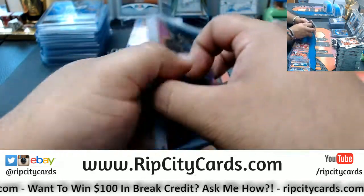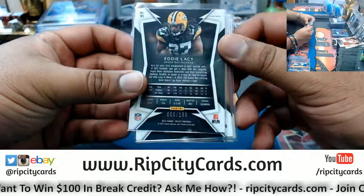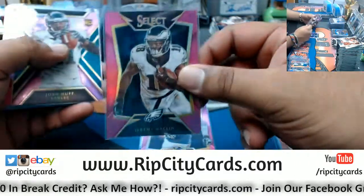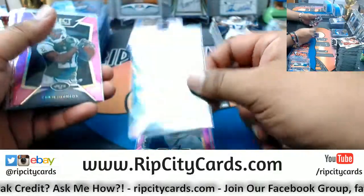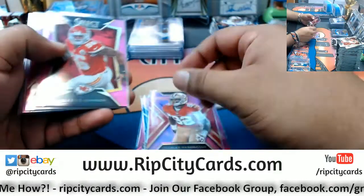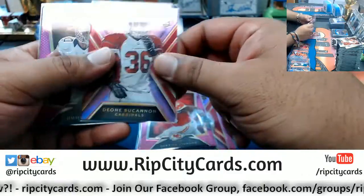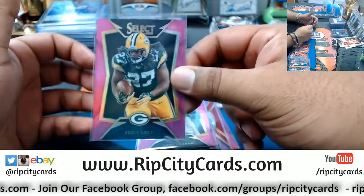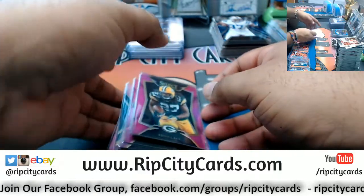Let's start with the parallels. These pinks numbered to 199, all of them. We have Steve Smith Sr., Ravens, Jeremy Maclin, Eagles, Josh Huff, Eagles, Chris Johnson, Jets, LaDainian Washington, Niners, Derrick Johnson, Chiefs, Deion Buchanan, Cardinals, Jimmy Graham, Saints, Eddie Lacy, Packers.